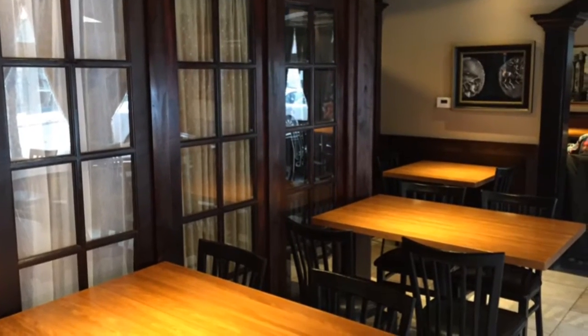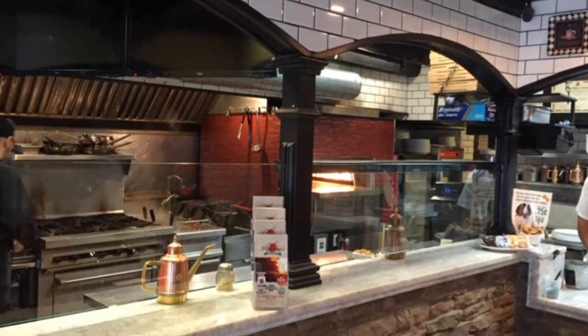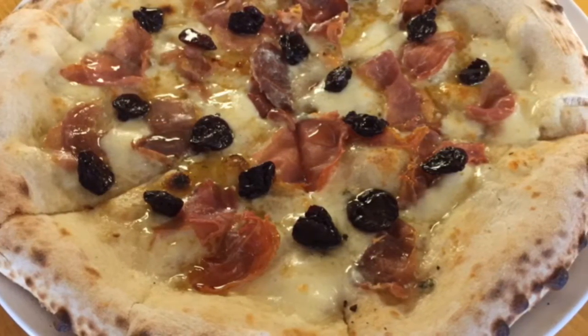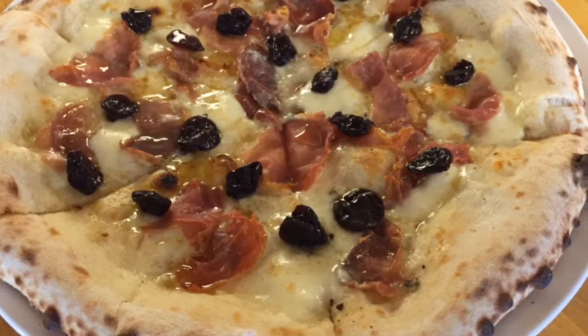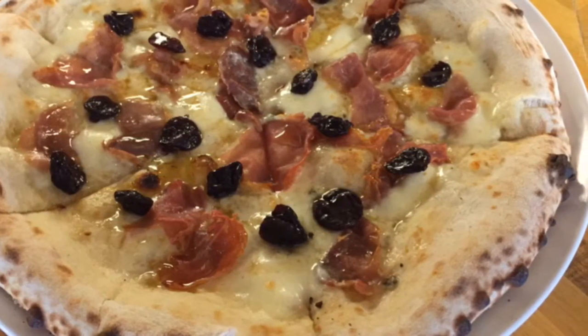We'll be running a lunch menu, which is consistent with what we've been doing since we opened, and that's fast casual. At 5 o'clock, we're going to be running a full service. We've upped our menu to include some higher-end pizzas, utilizing a lot of imported charcuterie and cheeses. We've actually got 14 different cheeses on our menu.